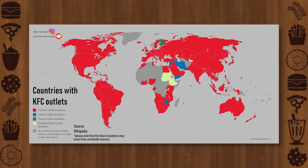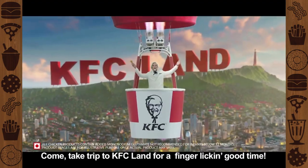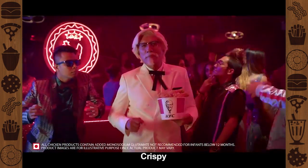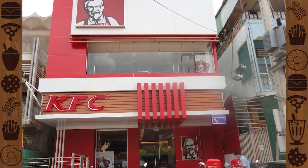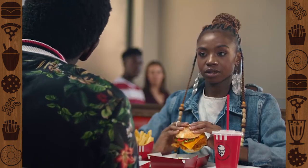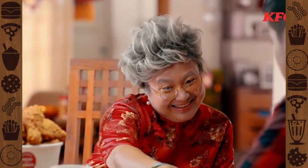KFC's popularity isn't contained solely within the borders of the United States, however. Sanders' company stands as one of the most prolific fast food chains in the world, with over 21,000 locations throughout 131 countries. In fact, KFC was the first American fast food chain to open its doors in England, Australia, New Zealand, Cambodia, and Hong Kong. KFC even managed to open locations in Latin America, Asia, Africa, and the Middle East before McDonald's. KFC's success abroad can be credited to the chain's flexible menu, which changes by region to better fit different cultures.